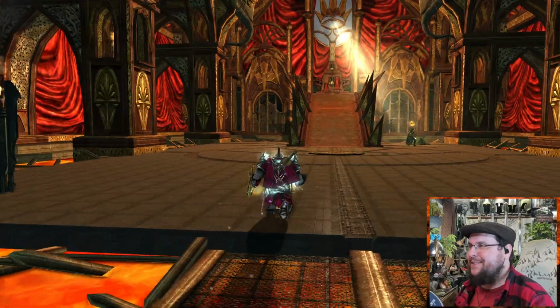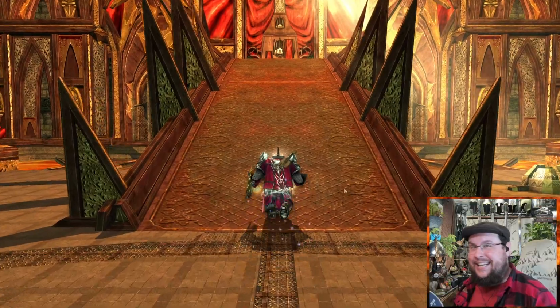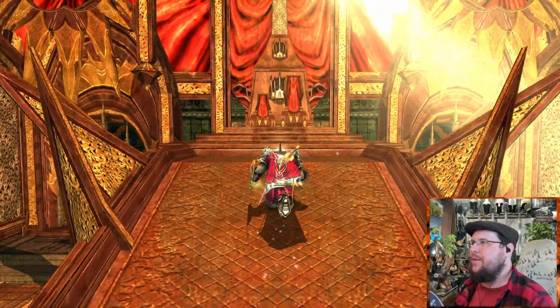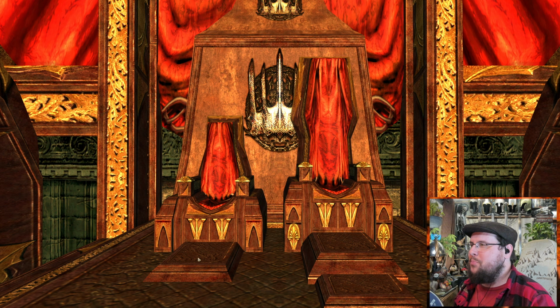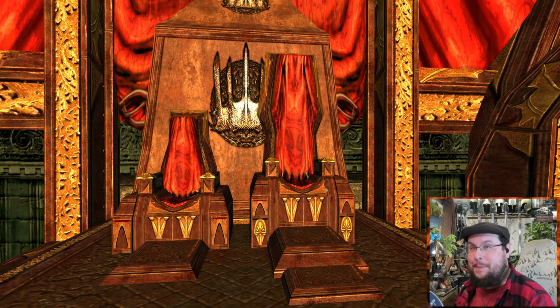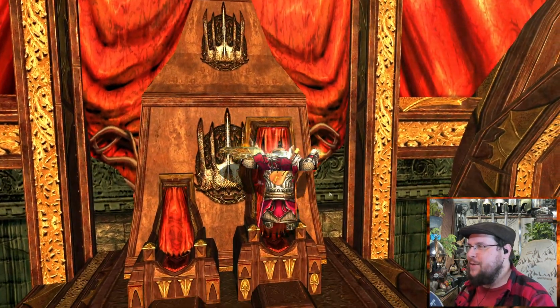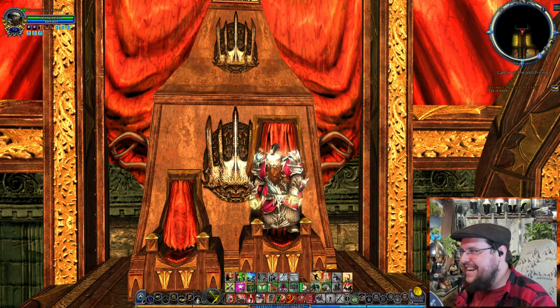It's pretty cool, right? So later in the story, there's actually an instance or a raid that lets you kill him. But as you can see, we have two seats here. This one belonging supposedly, I'm assuming, to Mordorith, the Steward, and this one to the Witch King of Angmar. And I will totally disrespect it by sitting in it. Yeah, this is what I think about you, Mr. Witch King of Angmar.